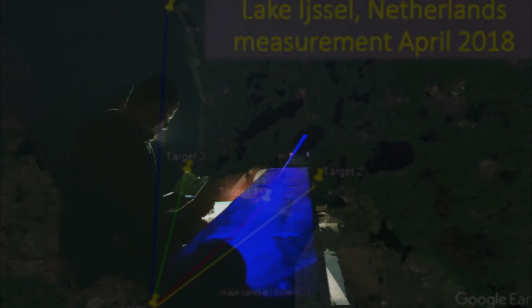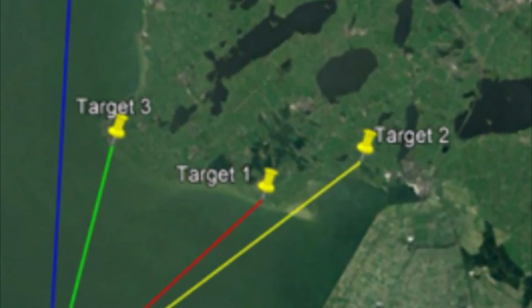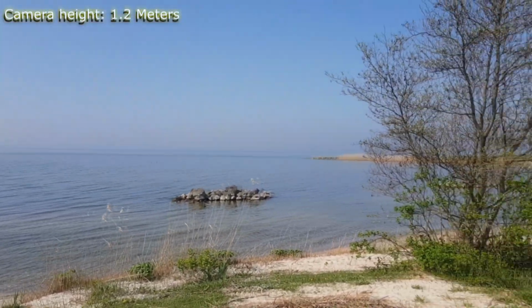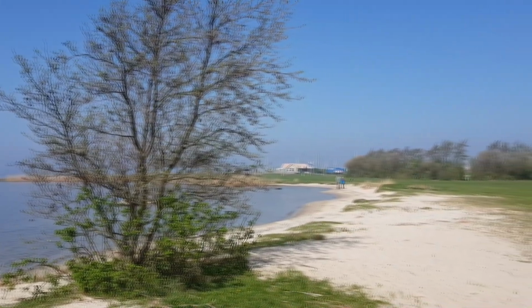Measurement 3, Lake Ijssel, Target 1. On April 8, 2018, at 1 o'clock a.m., the blue laser was on the SALAD at 2.85 meters or 9.35 feet above the lake's surface. It was seen at the Target 1 position, 21.26 kilometers or 13.21 miles away, at a height of 1.2 meters or 3.94 feet above the lake's surface. It took less than 60 seconds for them to see the source of the laser at the Target 1 location.